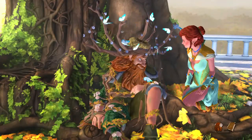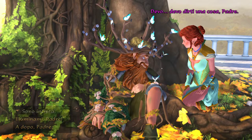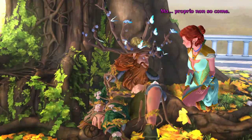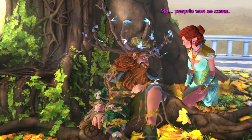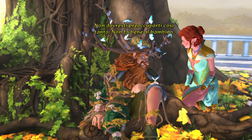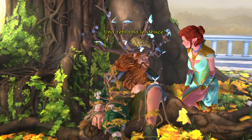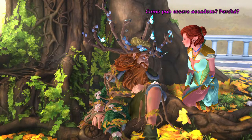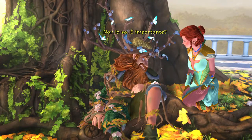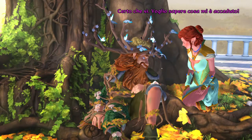Pa? Yes, Poppet? I need to tell you something, Father, but I'm not sure how. You shouldn't worry too much. It's not good for the baby. You know? Has a zebra got stripes? How can it have happened? Why? I don't know. Is that important? It is. I want to know what's happened to me.